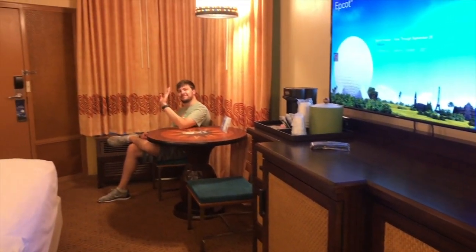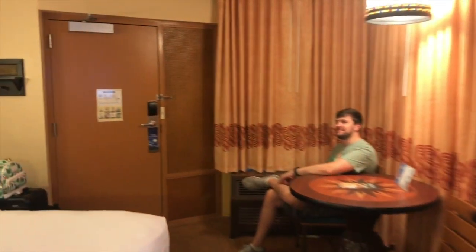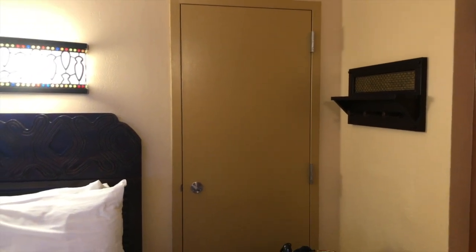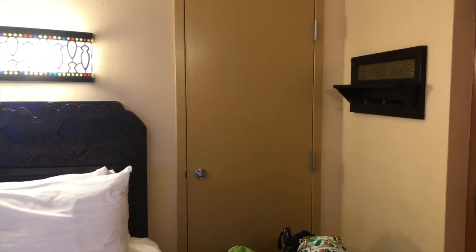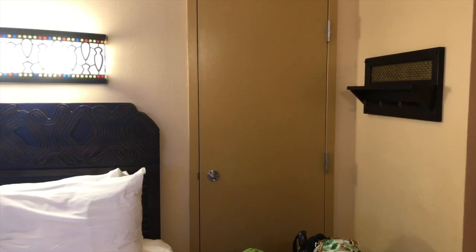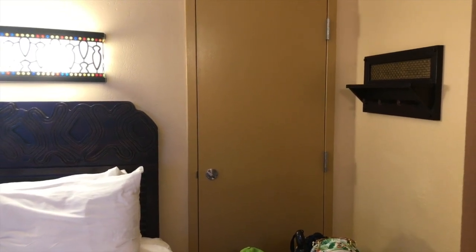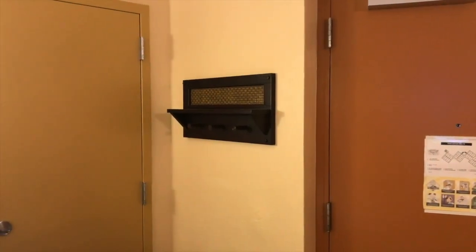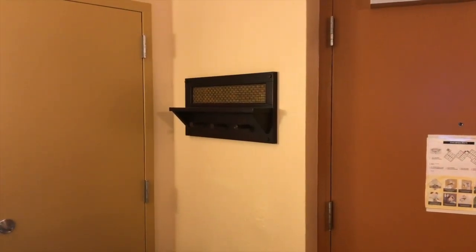Also, this was an adjoining or connecting room. So if you are coming with a large group, you can request this room and the room next door, which I believe was 2331, and you would have a connecting room. There's also a nice little coat rack here. You could hang your wet ponchos or whatever you need.